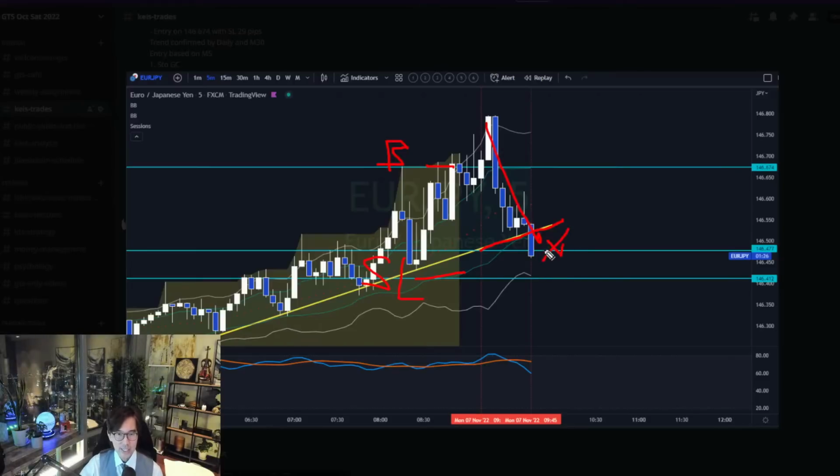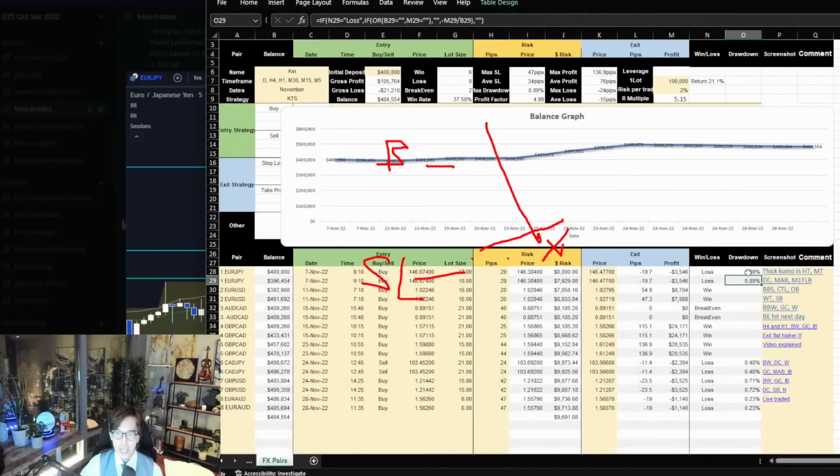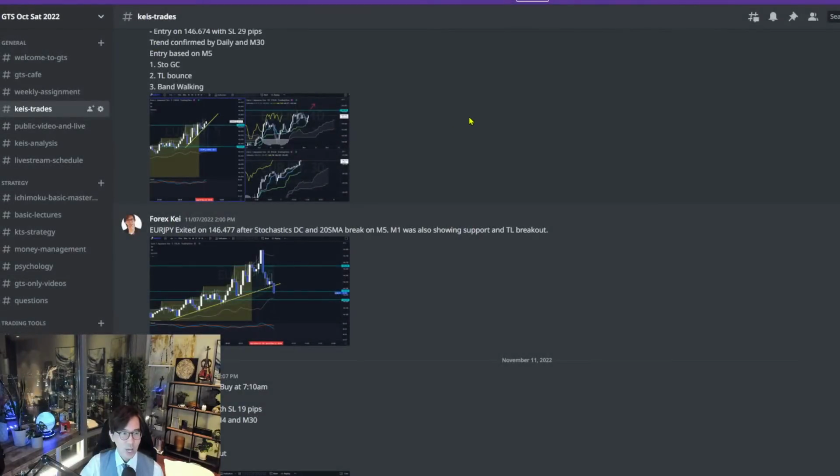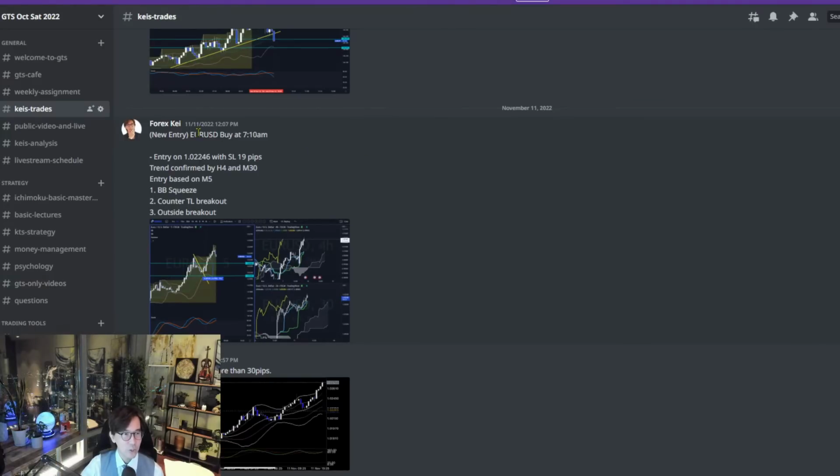So this trade I exited close to the stop loss, and that's why my drawdown was a bit bigger. That was 0.89% for two positions, almost 18% of drawdown. So my first trade of the month of November was not really good, but it's okay, we just keep going in this manner. I was waiting for the next trending market, and then I happened to find a trending market on the Euro USD on the 11th of November.